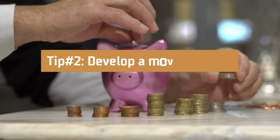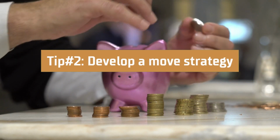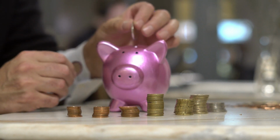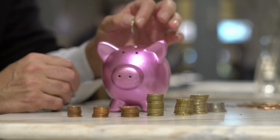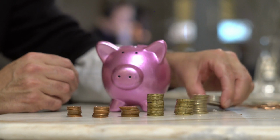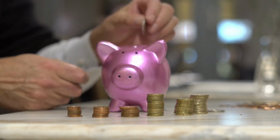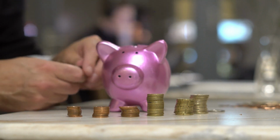Tip number 2. Develop a move strategy. Creating a move strategy is the best method to save money while relocating to a new home. Although it may seem extravagant, it is quite necessary. Later on, you'll be grateful we did. Making your move strategy is something you should do as soon as possible because it's never too early to do so. Avoid putting it off further because doing so will simply make it more difficult for yourself.